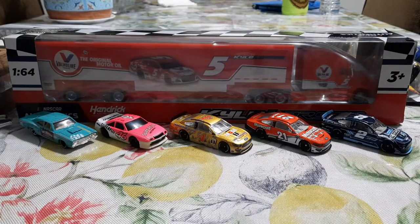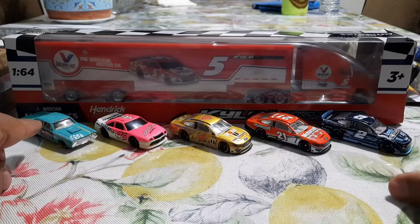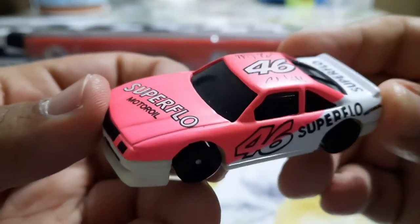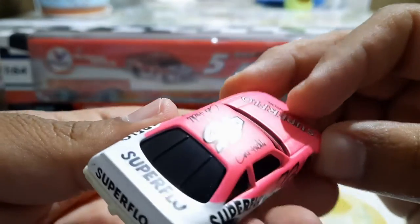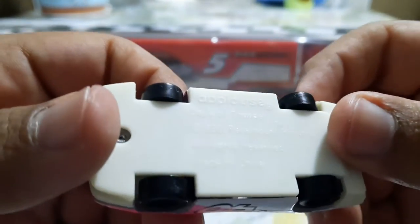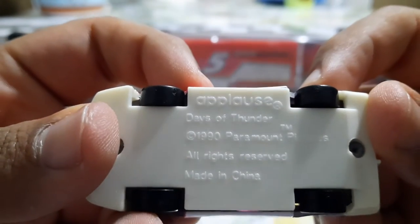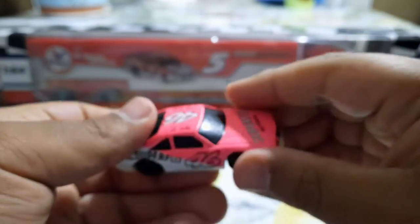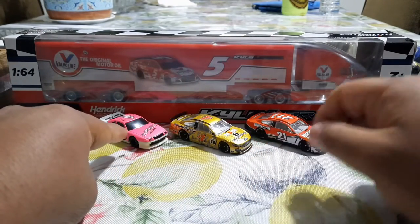But anyways, in the background, I got me a '69 Dodge Corvette from the 2022 Hot Wheels Demolition Derby 5-pack. I mainly bought it just for this car. My Days of Thunder Superflow car from the Hardee's toys promotion that came out in 1990 by the toy company Applause. I think this is my favorite one out of the bunch. Yep, by Applause. 1990 Paramount Pictures copyright, all rights reserved. Days of Thunder and made in China. Got me a 1990 NASCAR stock car, which is this one right here.